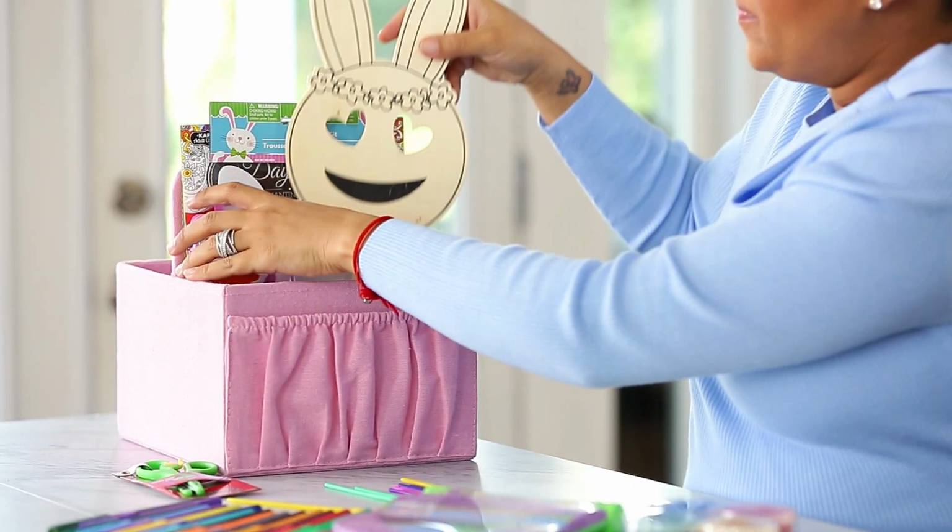And you know, when you think about buying 6 Easter baskets, that's a lot of money. You don't have to spend loads of money. You can just get all of your supplies at a dollar store. Look at this cute little bunny mask. Hello. And you can color this with a marker. You can use the paint.